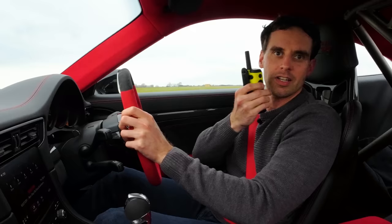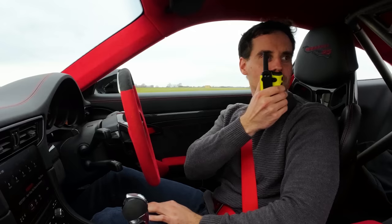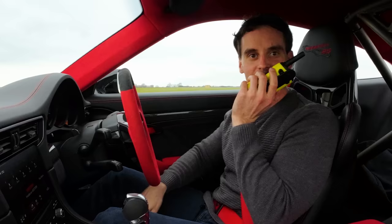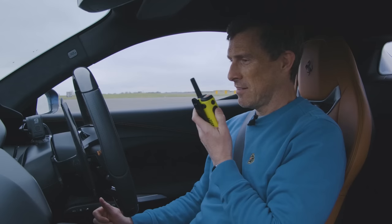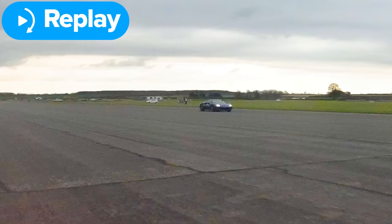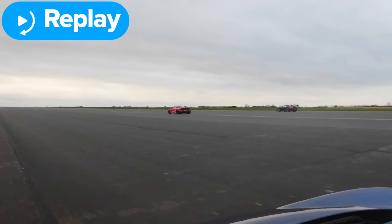Matt, this car is so loud, I can barely hear my own thoughts. You beat the Ferrari. Are you very, very happy? Yes, I thought you had a breakdown. I had a nervous breakdown because I just floored the throttle and it stayed in electric only mode for a while. Then the engine got on it and I was off eventually.